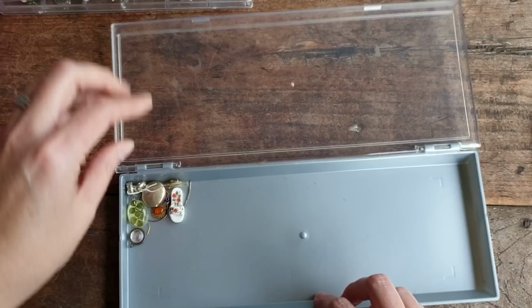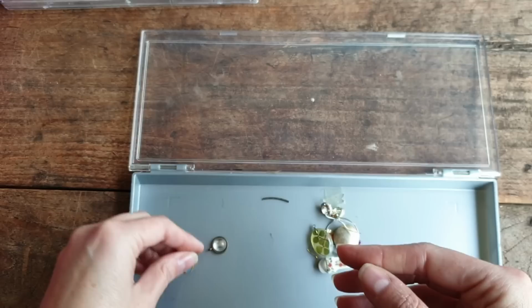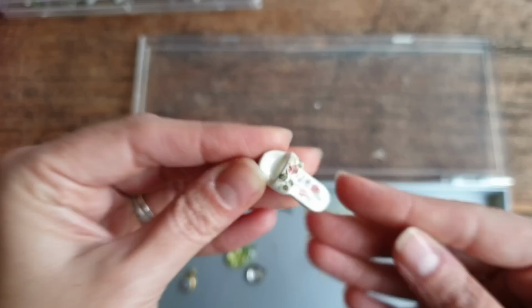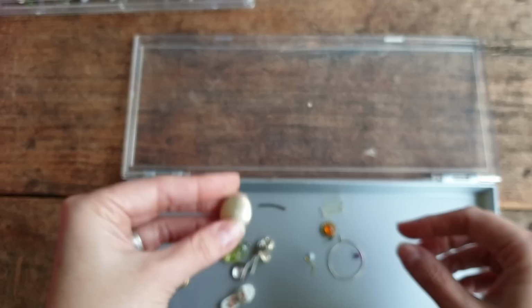Last pieces for today. Let's have a look. We've got a little opal pendant. Let's see if that's gold. As I say, it looks gold, but I don't know. We will test it. A little costume pendant. This is lovely. It's got inlaid three-leaf and four-leaf clover. That's pretty. A little clog. Some random goodness. Some little beads. They're not silver or anything. It's very random, this lot. And a random bead. And these are just some other random bits too. So nothing too exciting in there.